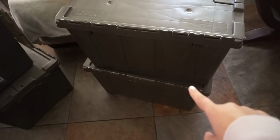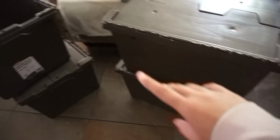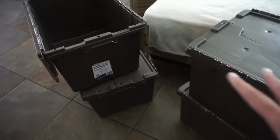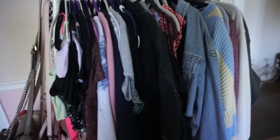So that one's done. And then on this bottom bin, I've already put all of my t-shirts and pajamas all in there. And then that bin has all my bottoms, like pants, shorts, skirts, workout clothes, whatever, the rest of it. So I have this other bin to put other things in. So I'm going to try and see what I should put in here. But I think I'm going to put all these clothes that are on this rack into a suitcase.